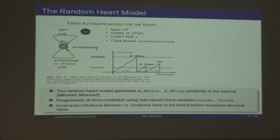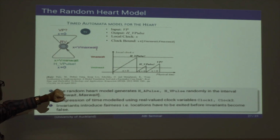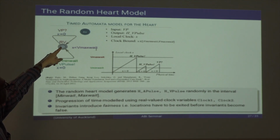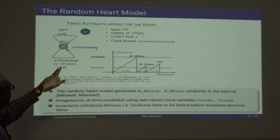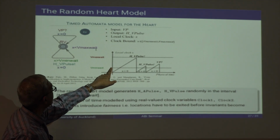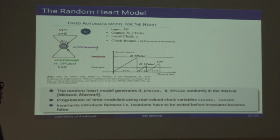For example, using a timed automaton, I could abstractly represent the behavior of a heart as a random heart just using a single location timed automaton, which is modeling a random ventricle which is beating randomly between two time intervals, some minimum interval and some maximum interval. And this can be modeled using so-called clocks.